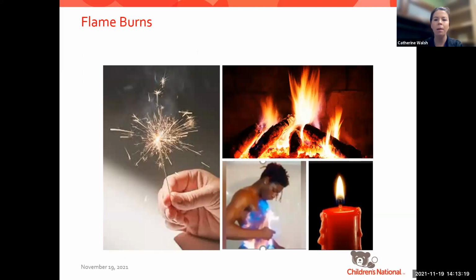Flame burns we more commonly see in our older patients, especially our teenagers who may be participating in more risky behavior and with less supervision. Matches, campfires, fire challenges. We've had some kids that come in with seeing things on YouTube, TikTok, where they are trying to light themselves on fire and put it out, and it does not go as planned.